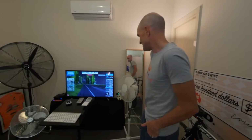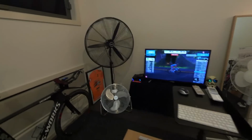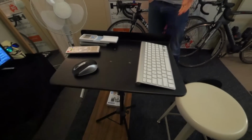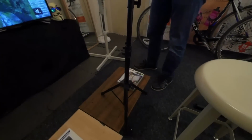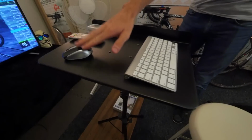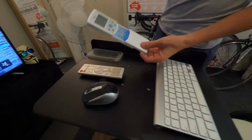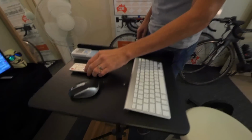I've just arrived at Shane Miller's place. Here is the setup here. So this is the llama den. What's going on here, mate? Conductor stand. Yeah, okay. Beautifully built. About $60. But does everything you need. So you need access to the wireless keyboard, mouse, volume control, and most importantly, the air conditioner split system control. Okay. And a few other things.